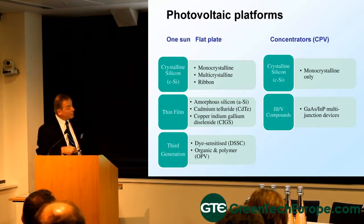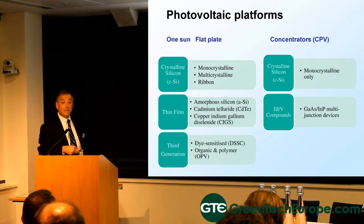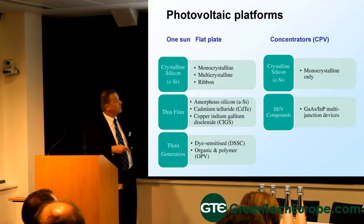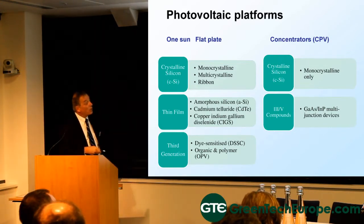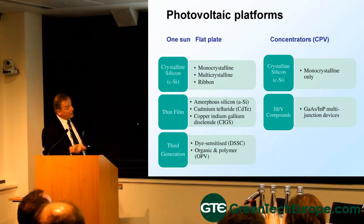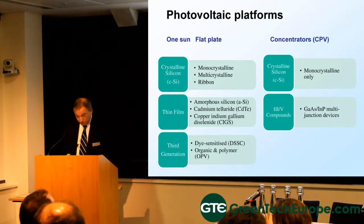If we can overcome those problems, then they've got a lot of promise because they could be printed and they could be manufactured roll to roll. So that gives you an overview of the technologies. It's now down to, I think, at the moment, down to crystalline silicon and thin film cadmium telluride.